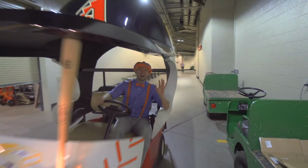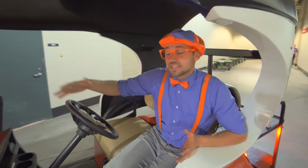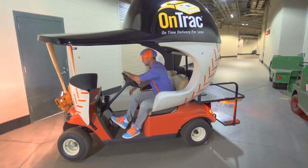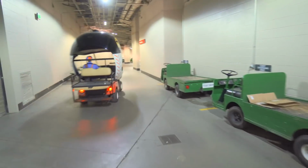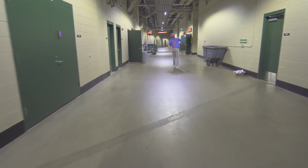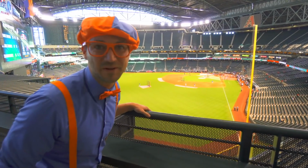Oh. Hey! Check it out! This is a bullpen cart. It's pretty sweet, huh? Yeah, you can take players out to the field with these cars. And the stadium is so big, you can even get around with them super fast. All right, I gotta go get Dr. Evil now. I was just watching the players warm up. Whoa. Pretty cool. Hey, check it out.